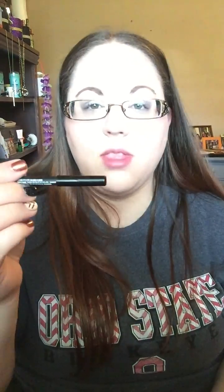So I think next, before I do my lashes, I'll just put on some of our eyeliner. So really quick before I do that, just to let you know, our eyeliner is smudge proof and water resistant, and it's the same with our lip liners too. You just put them on and they're pretty great.